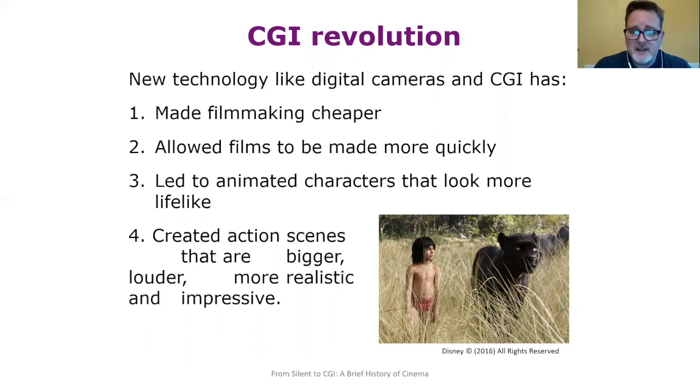It's led to animated characters that look more lifelike as well. So I don't know if anyone's seen The Lion King, the new Lion King, or The Jungle Book, where all the animals in that film are all CGI created, but they all look real life.